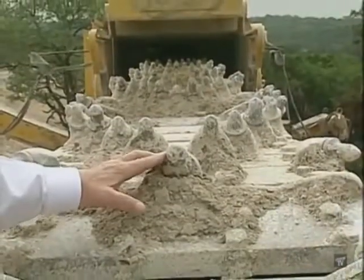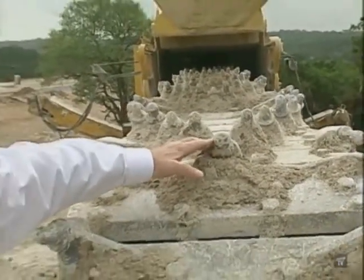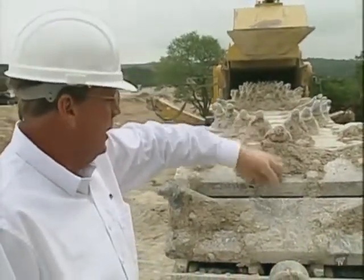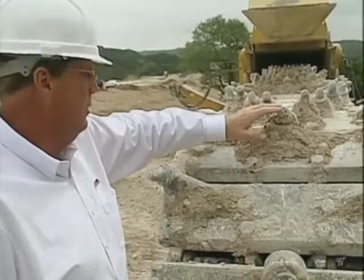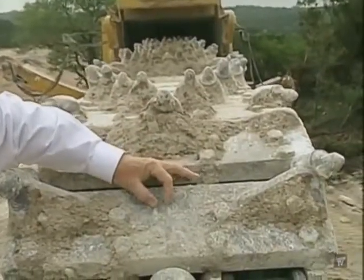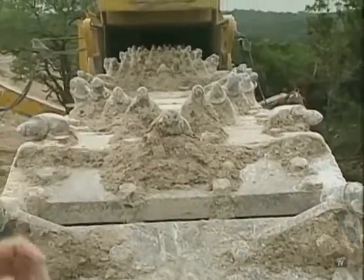This is our standard chevron pattern. It's on all our machines. This is the #1 strike tooth. What this does is it goes through, it actually makes a mark into the rock. As the second tooth comes in, it strikes here. This little area right here will frack out and become the chip.